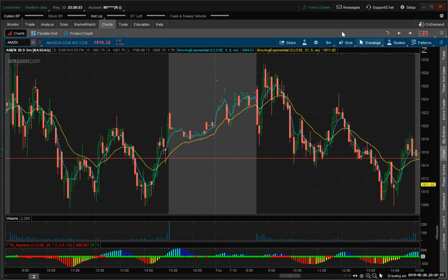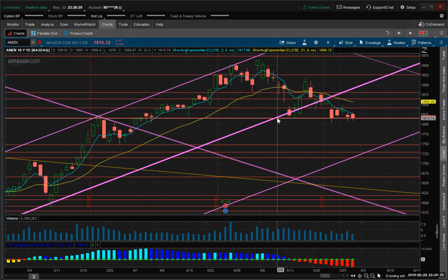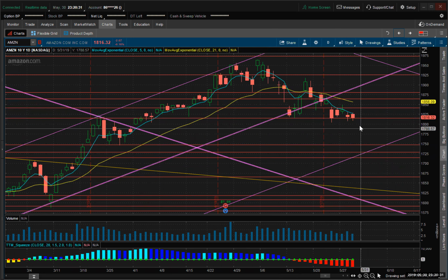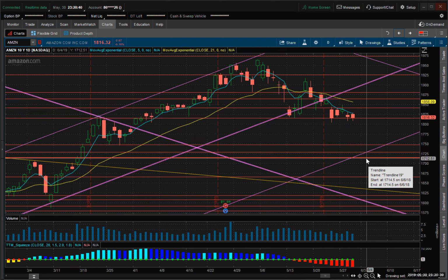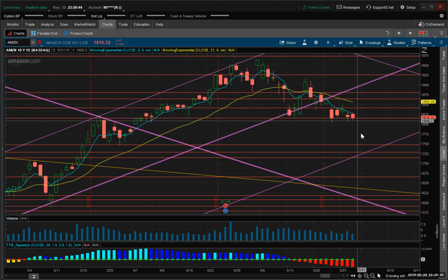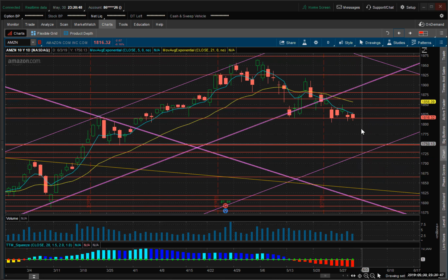So anyway, if we jump over to the daily, we can see that we've got a lot of candles just sitting right here at 1815. If we break lower, I still like a target down here of 1747, 1728. Gosh, 1714.15 would be crazy. But if we break down, there's a lot of bears that are going to take profits on the way down.